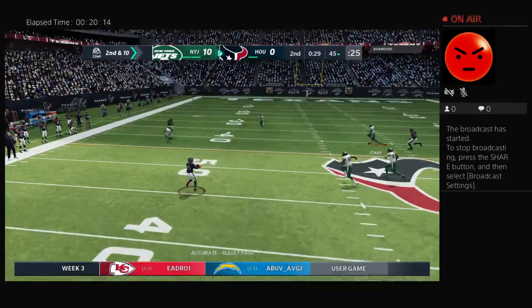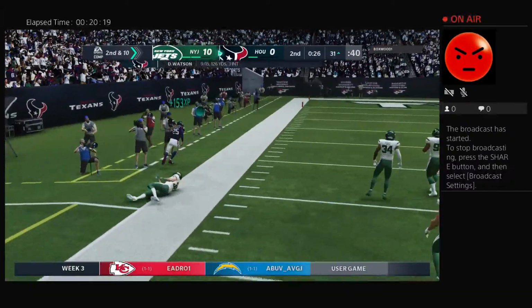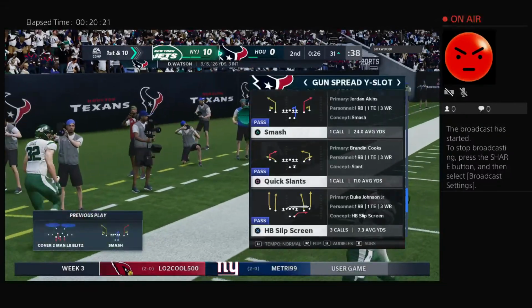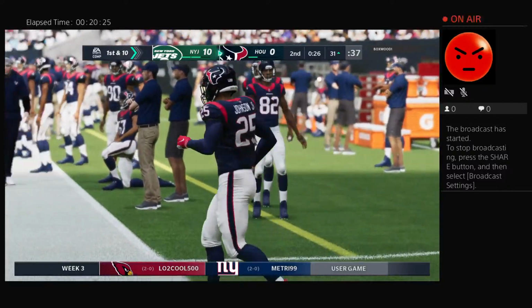From the gun, here's Watson. He gets it left side to Johnson. And he'll be out just a yard or 2 shy of the 30. That one covers 24 yards. It's a first down. Well, that certainly has to feel good.